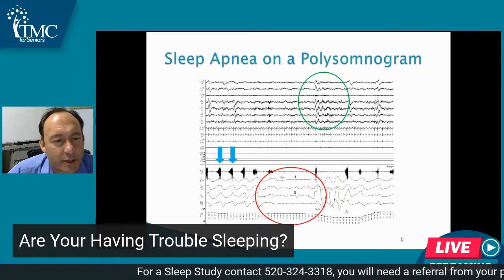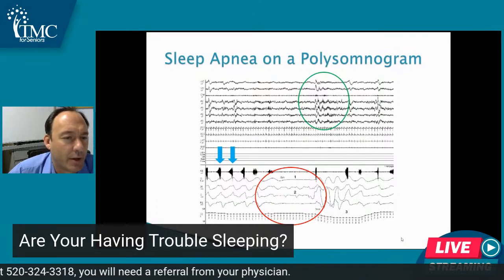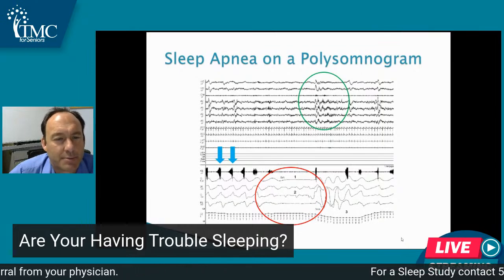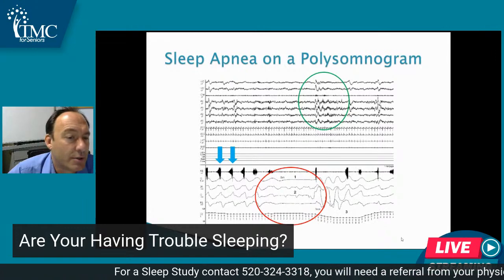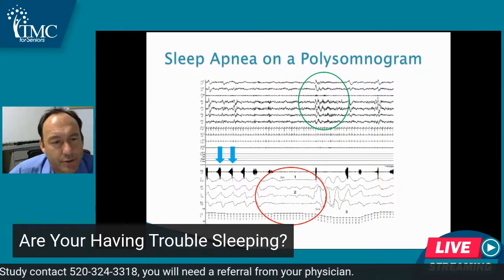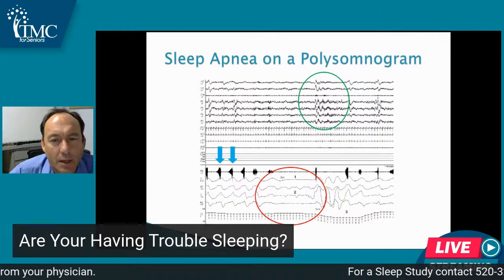If that creeps up to around 15 events an hour, you meet criteria to be treated with what's called CPAP or BiPAP. CPAP stands for continuous positive airway pressure. It's a mask that fits over your nose or mouth, or just your nose. And it provides pressure to keep your airway open so that you're able to breathe freely and without waking up. Next slide.